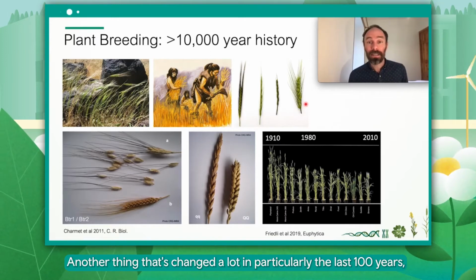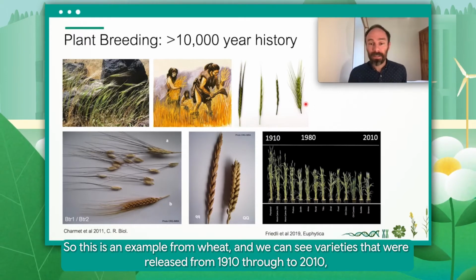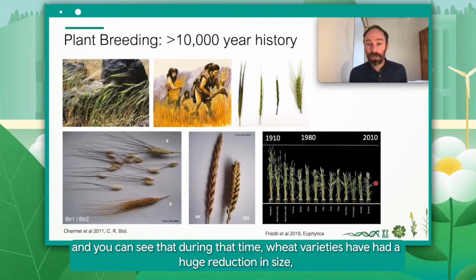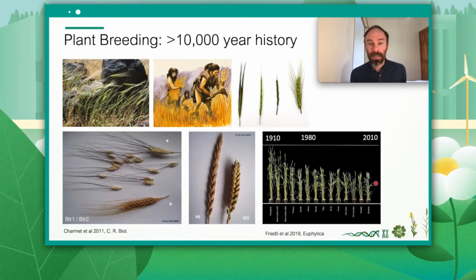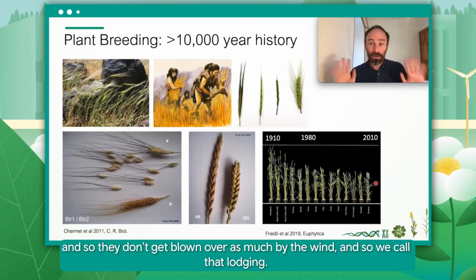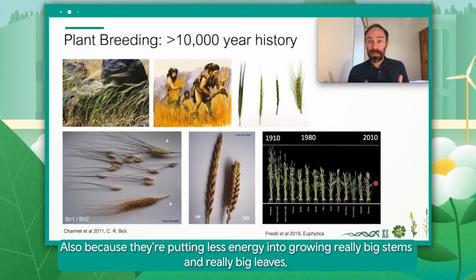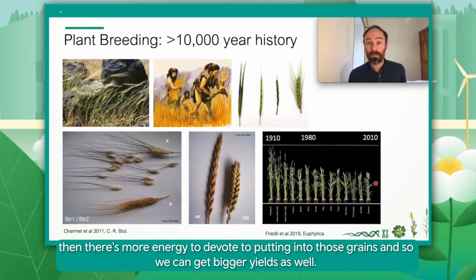Another thing that's changed a lot, particularly in the last 100 years of a more scientific approach to plant breeding, is plant height. So this is an example from wheat, and we can see varieties that were released from 1910 through to 2010. And you can see that during that time, wheat varieties have had a huge reduction in size. And so the vast majority of wheat that is now grown are these dwarf varieties. There's a number of reasons for this, but the shorter plants tend to be a bit stockier and stouter in stature, and so they don't get blown over as much by the wind. We call that lodging. And because of that, we can get better yields for them, particularly in windy environments. And also because they're putting less energy into growing really big stems and really big leaves, there's more energy put into those grains, and so we can get bigger yields as well.